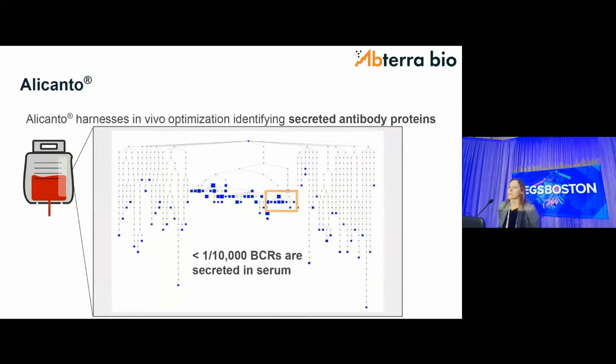It looks at that vast immune response and helps focus in on antibodies that have a reactivity profile that you care about, looking directly at the in vivo optimized secreted antibodies present in serum. And so it lets us look at a big tree like this and say, these are the ones that have been selected by the body to be secreted, have high affinity, and have the reactivity that we care about. And it's actually a really efficient way to filter the immune response, because when we look at the B cell receptor repertoire, only about 1 in 10,000 of those sequences, or even fewer, are actually selected to be expressed in serum.